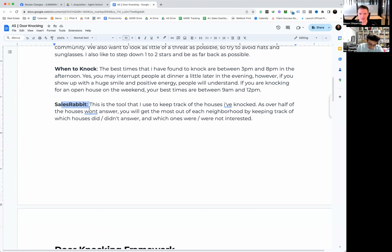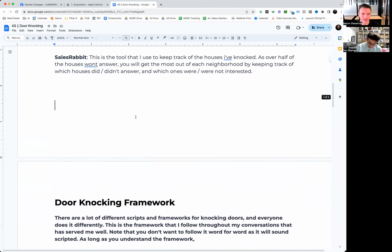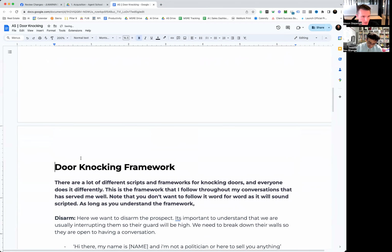You can circle the area, you can query how many you've done for that day for tracking purposes. And it keeps everything plotted on a map so you can always go back and refer to it. And if you're farming that specific area, you can maximize the amount of conversations you have out of each house, because if they didn't answer one day, you can go back and knock it the same day until you get in contact with that resident. So I very, very strongly recommend Sales Rabbit if you haven't implemented that already.